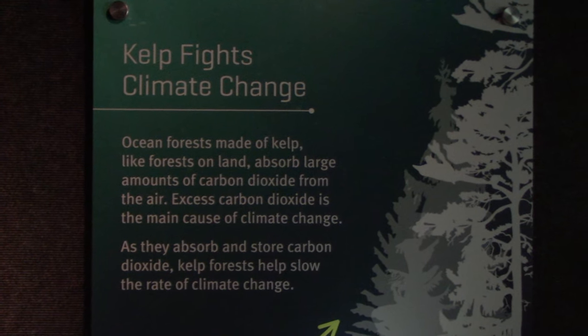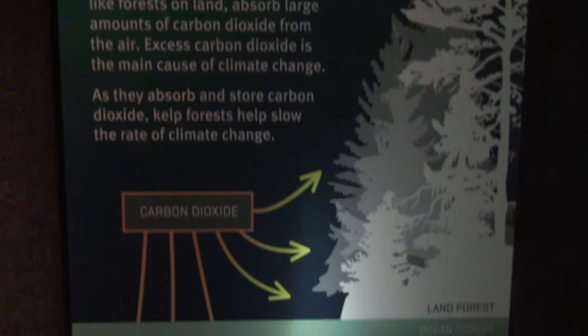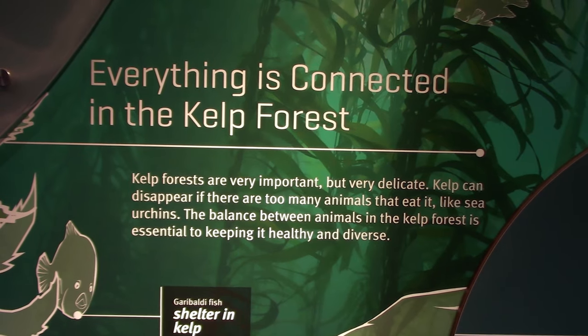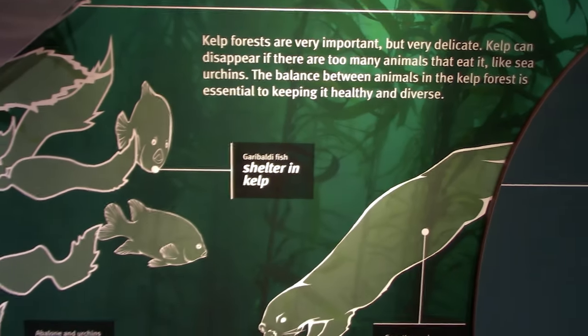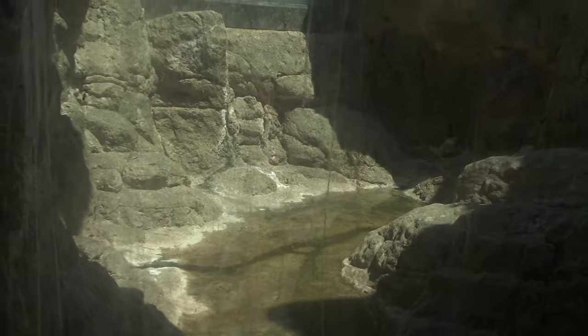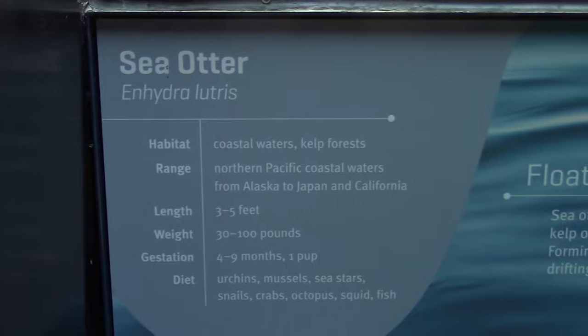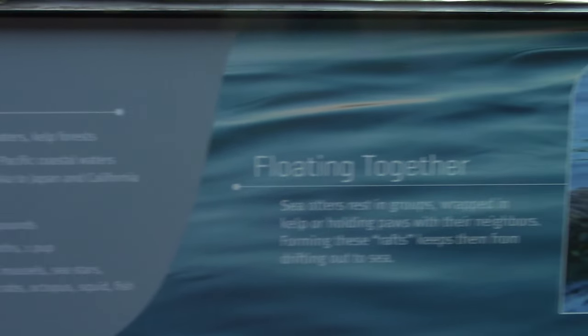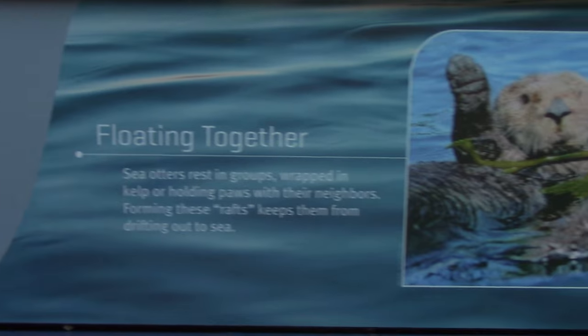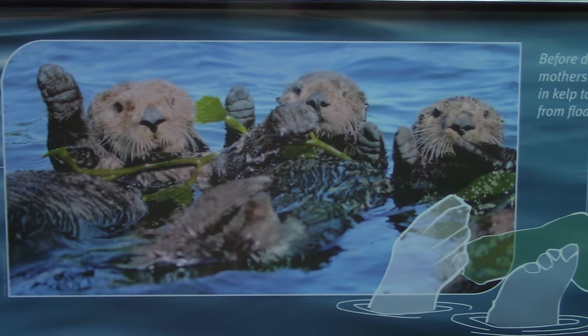Oh, kelp fights climate change. So the sea otter habitat is being renovated. So my guess is the sea otters are completely off habitat. We're just going to show you all the information on them nonetheless. Plus you can see what they look like.